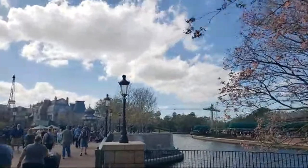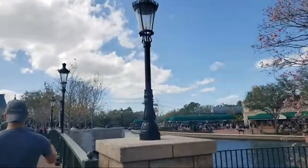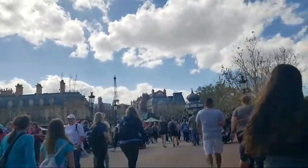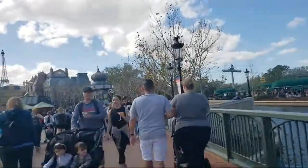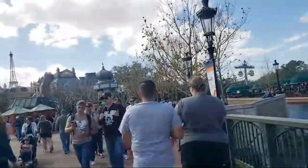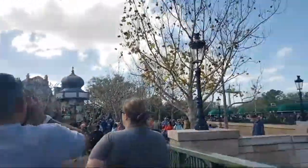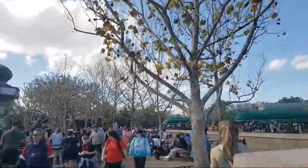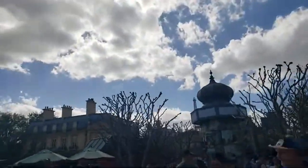Now, 2 years ago, during Festival of the Arts, if you wanted to see the hidden Remy and Emile, they were actually over by the bakery. And then last year, after Remy's Ratatouille Adventure had opened up, they moved the two of them, so they're actually in the respected area. The Eiffel Tower up there.